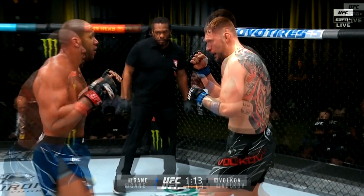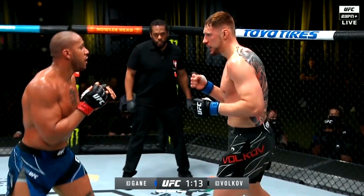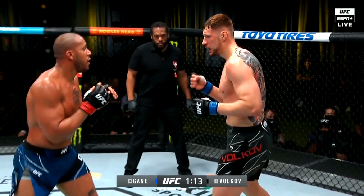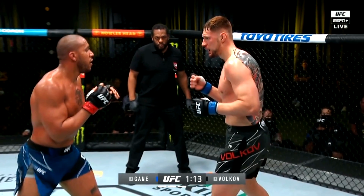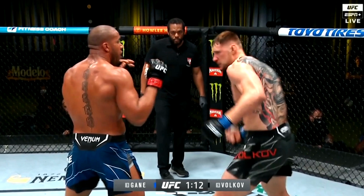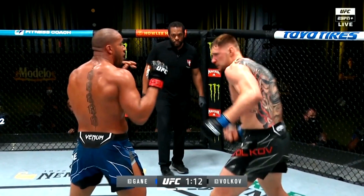going in with the right hand. Shifting into the orthodox stance takes away that angle for Volkov's right, and gives Gane a better opportunity to possibly slip on the outside of the right hand and counter with his own right. But the fact that Volkov stopped his pursuit, Gane was able to see it and feel it, and quickly switches back into his southpaw stance, knowing that there is no purpose for his orthodox at this moment. High level stuff there by Ciryl Gane.